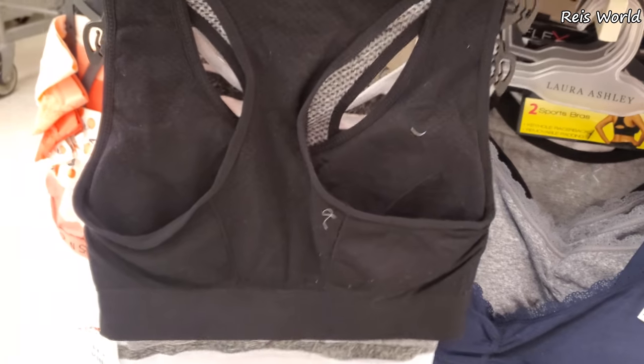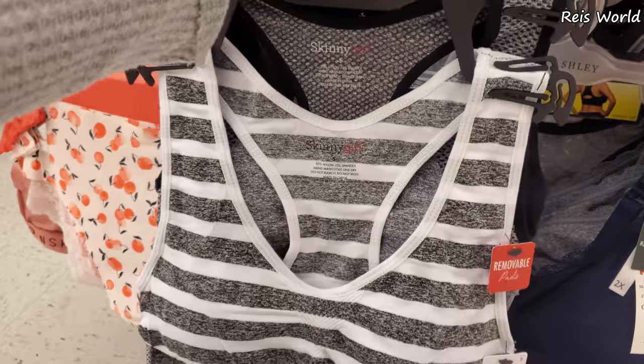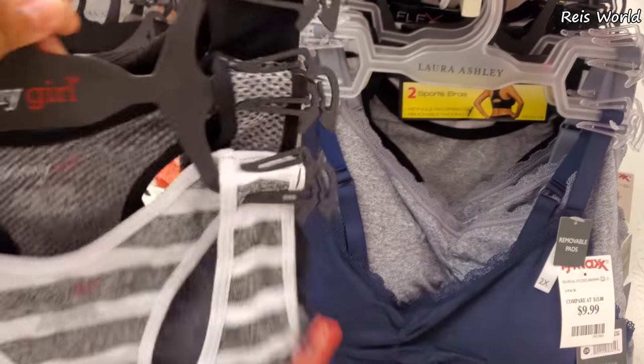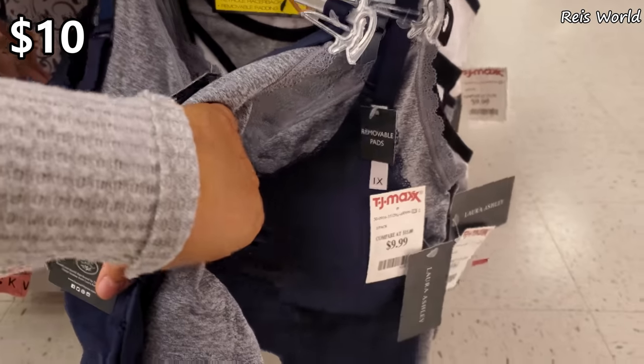In Burlington, I can never find a three pack, you know. I'm always finding one or two, but at TJ Maxx and Marshalls, you can always count on it having three. Gotta keep an eye out for my daughter.